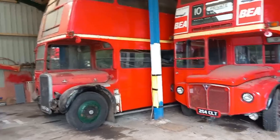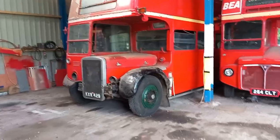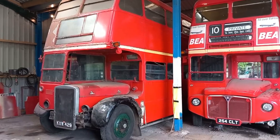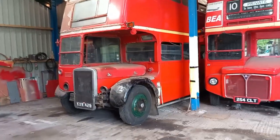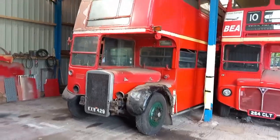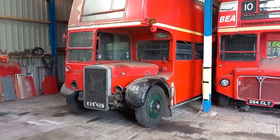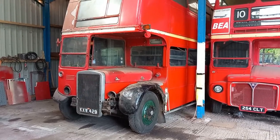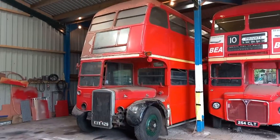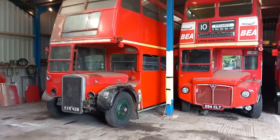So this is the RTW. I was looking at it thinking how solid and how good it is, considering all the RTWs that I know of. I think there's about 8 of them somewhere. A couple of people I know, Enzymes and London Truck and Bus, have got two. But mainly they're all either not around, or they're in a state of repair, which this one is. But this one is not a big overhaul job.